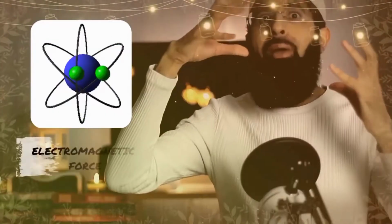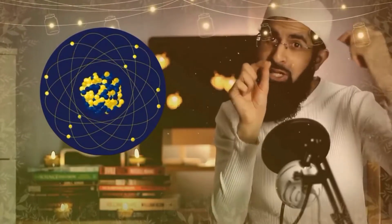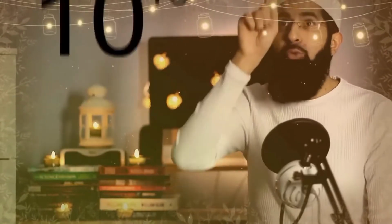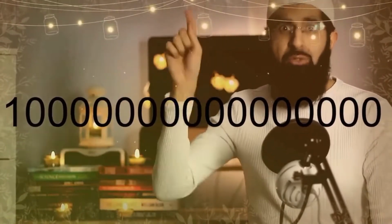As we know, everything is made from atoms, but there's 2 forces that are holding atoms together. You've got the electromagnetic force, which holds the structure of the atom, and then you've got the nuclear strong force, which holds the nucleus of the atom. These 2 have to be at a specific ratio for life to exist. Now what's this ratio? Let me tell you, it's 1/10 to the power 16. 10 to the power 16 is 1 with 16 zeros. Now that is very, very specific.